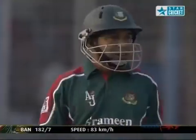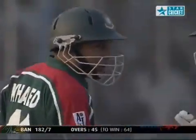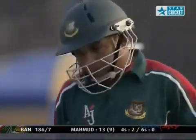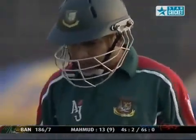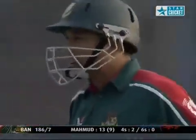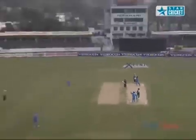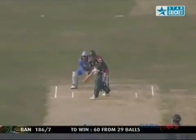Harbhajan into his last over. He's gone over the top. He's got a hold of it. Just the gap that he was looking for between long on and mid wicket for 4. Once again, a clever shot. Because there is a long on, there's a deep mid wicket, but look at the way he's advanced towards the ball rather than away from the ball. He's advanced towards the ball, towards the offside, and therefore has given himself more chance of winning it between them.